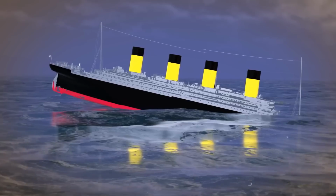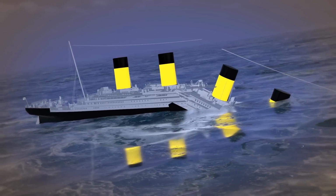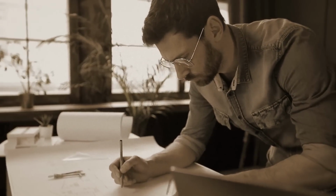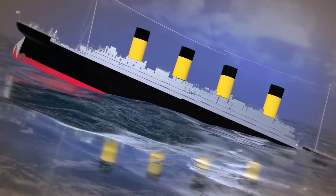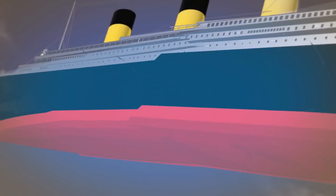According to the first breakup theory, the Titanic reached a high angle, and the weight of its unsupported stern caused it to crack from the top down. But it's physically impossible. So, are there any other ideas? In 2006, Roger Long, a naval architect, decided to research a so-called V theory. 2:17 a.m. The breakup begins at a shallow angle, perhaps as little as 11 degrees. The upper structure fails and starts to crack. At this moment, only its double bottom is holding the Titanic together, but it starts to bend under the strain too, failing the ship.